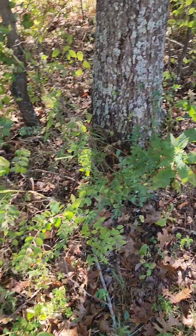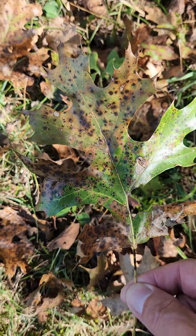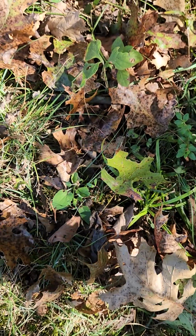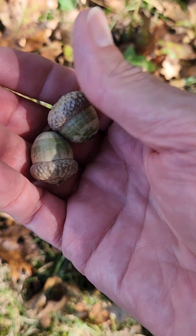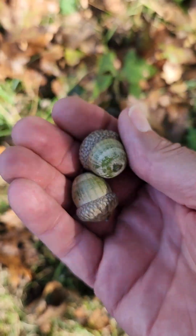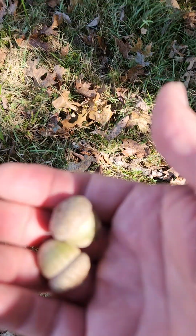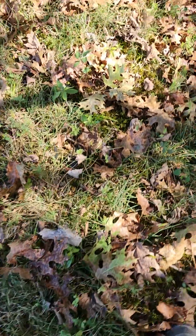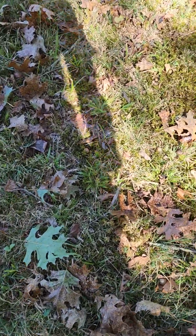So if you're out looking for an oak tree, look for leaves shaped like that. Look for acorns. Those are the seeds that fall off the oak tree, and they're edible and they're nutritious. Deer eat these, squirrels eat these, humans eat these. All you gotta do is just walk around and find them.